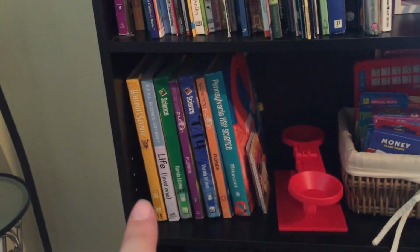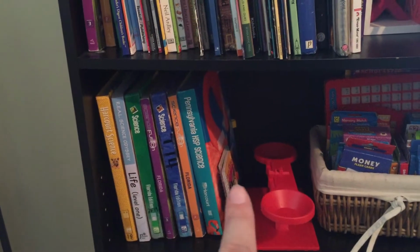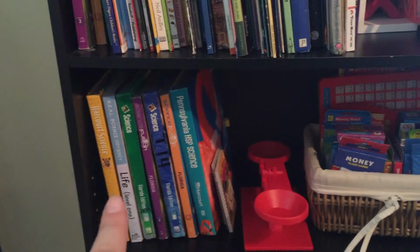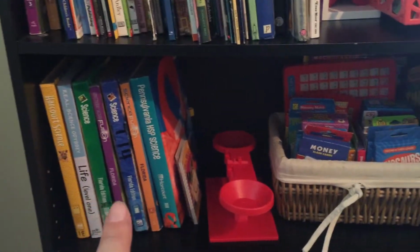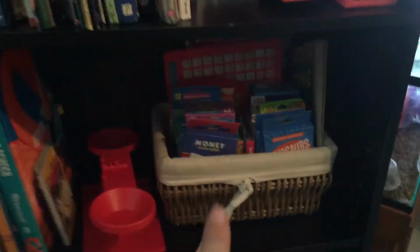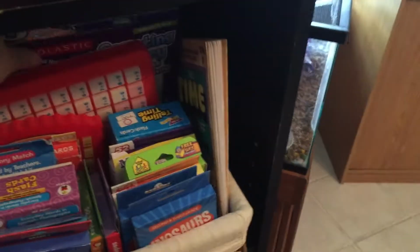I use all these books. We have Real Science Odyssey here, and then the rest of them are all public school books for science from different areas. I use every single one of those with our curriculum. I take bits and pieces from everything. And a scale, and then this basket has all our flashcards. Different flashcards, math things, and then down here, crayons, markers, colored pencils, and then this is the baby's train blocks I have to keep over here so he doesn't get them all over the place.